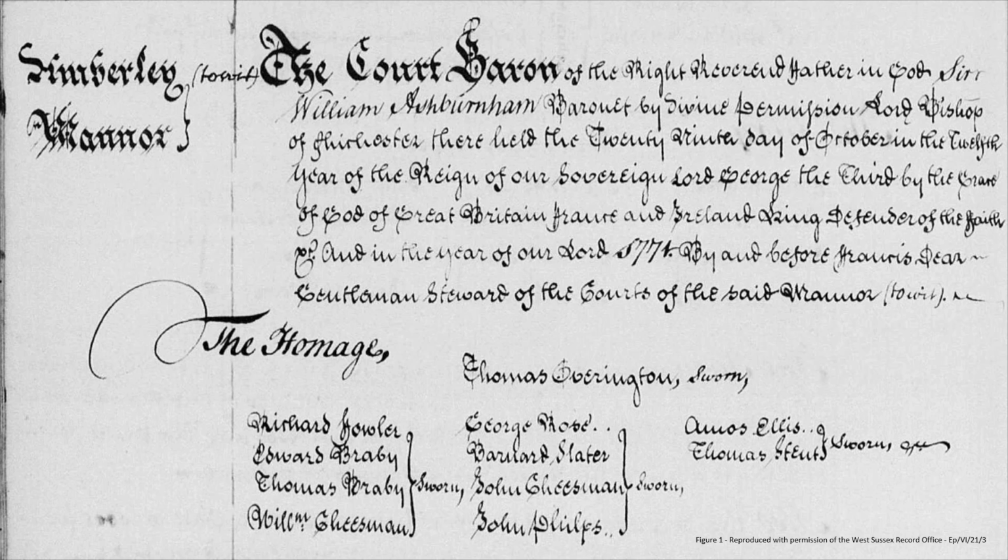This example here shows the Manor Court of Amberley in Sussex on the 29th of October 1774, before Francis Dean, who was the Lord of the Manor's steward. The homage, also called the jury, was a group of local men of the manor who, in simple terms, were witnesses to the proceedings and would determine any fines, etc., for tenants brought before the courts for misdemeanours.